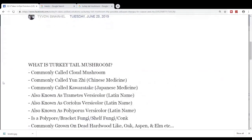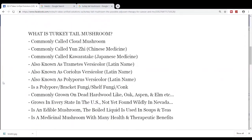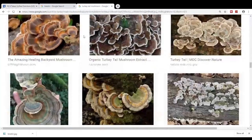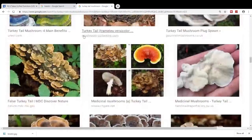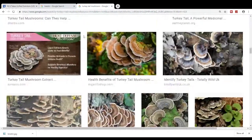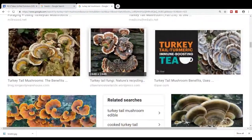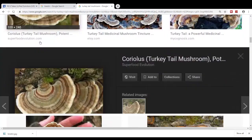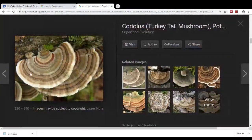So first and foremost, what is a turkey tail mushroom? Let me just show you a picture real quick. First, why is it called the turkey tail mushroom? First of all, there's multiple varieties of turkey tail mushrooms. But pretty much you can see, no matter which one I'm looking at, they all have this particular formation and ringing to them. These ringed lines make them look like a turkey's tail or the tail of a turkey feathers. That's a great picture right there. Looks like turkey feathers, right?